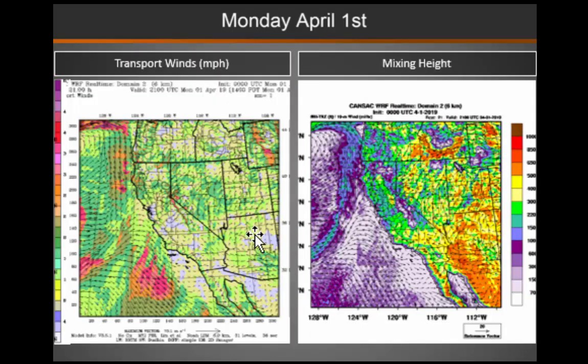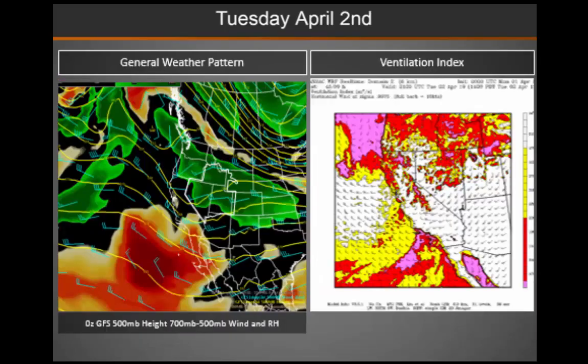Looking at our transport winds today, again, generally light to moderate winds across the Great Basin, with the exception of very light winds in the north. And then mixing heights will remain relatively high or moderate to high in all areas, with the exception of the Sierra into far western Nevada, which will see decreasing mixing heights as we go through this afternoon.